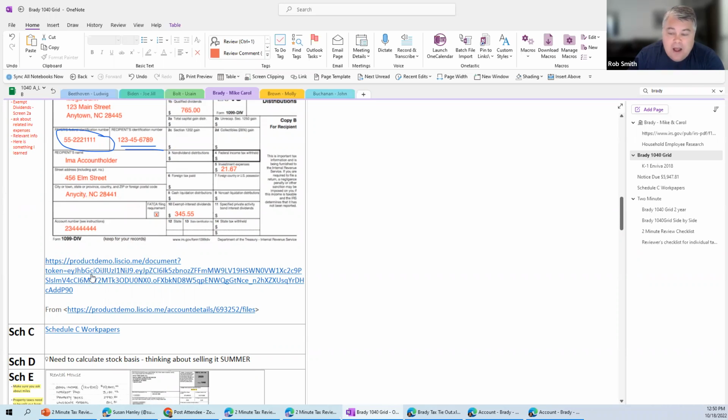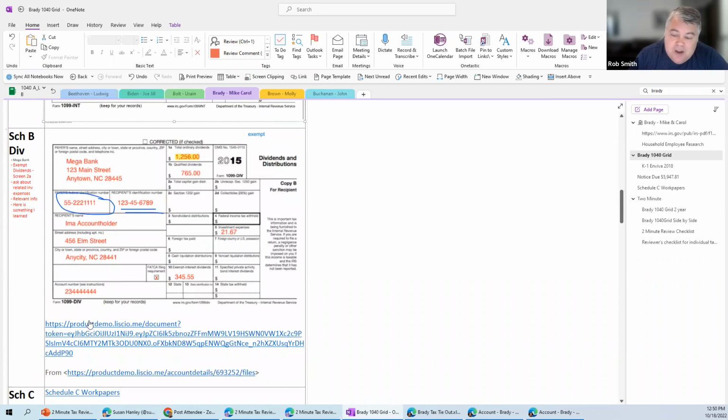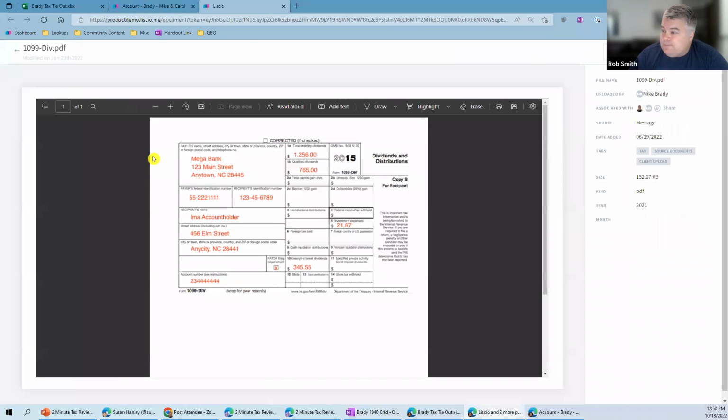Okay, also, I've got a link to the original document. So let's say sometimes you did a screen clipping, but you still want to link back to the original document. You can go ahead and click this and it'll link back to this. So it's basically, you've got the best of both worlds. You're looking at just what you need.